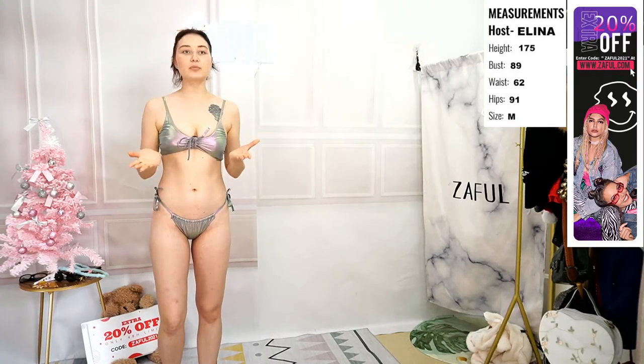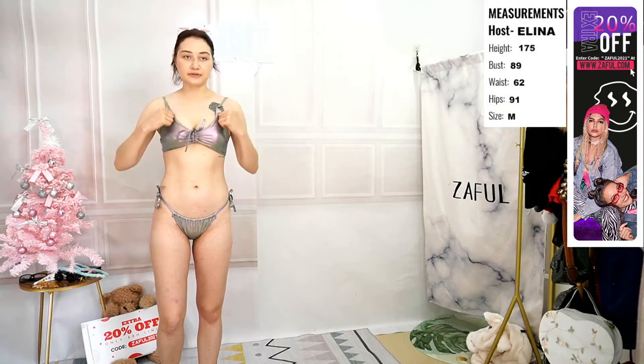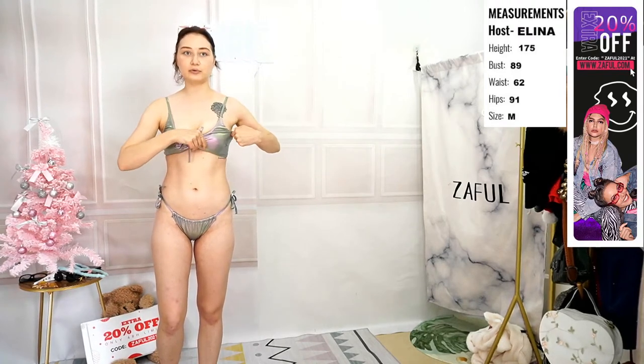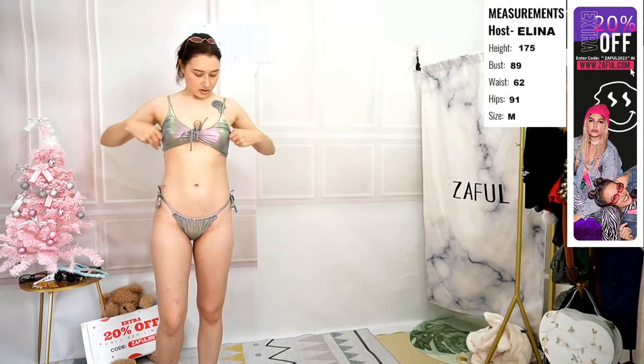We don't have any stretchy material, but at the same time I'm wearing a small size, and I can see that the bra fits me. We have some material inside which will hold your chest, and this kind of bra will make your chest look bigger.